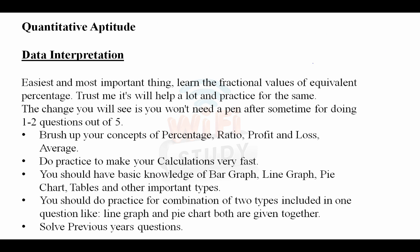Now let's see the aptitude section. First of all, data interpretation. This is the easiest and most important thing. Okay, what you can do is learn the fractional values of the equivalent percentages. Okay, you have to learn the fractional values of each and everything. That is very important and that will save you a lot of time. Okay, trust me, it will help a lot, and practice for the same.